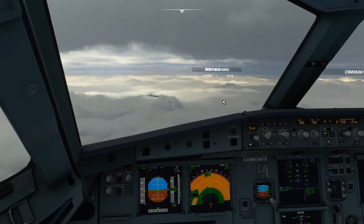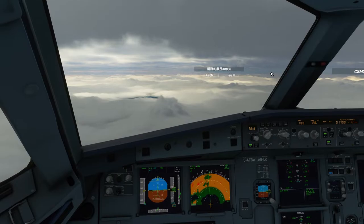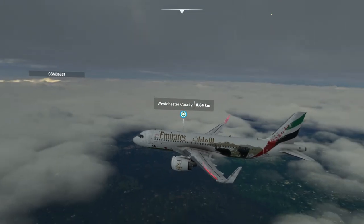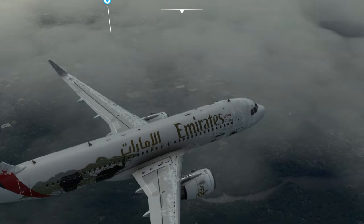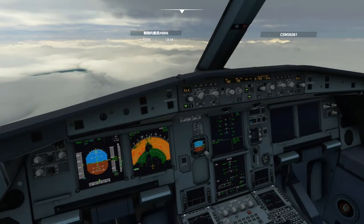Emirates Niner 688, turn right heading 196. Heading 196, Emirates 688. Thank you. Citation 1 Alpha Papa, reduce speed to 170, then descend and maintain 5,000. 170, then down to 5,000, 1 Alpha Papa. Emirates Niner 688, turn right heading 196. Heading 196, Emirates Niner 688.